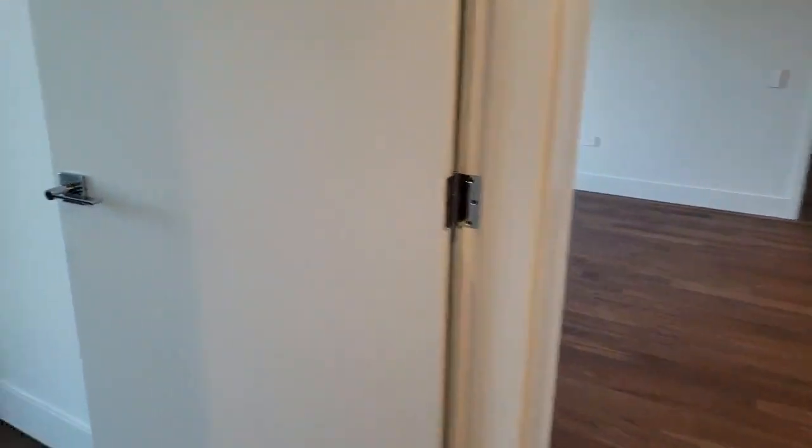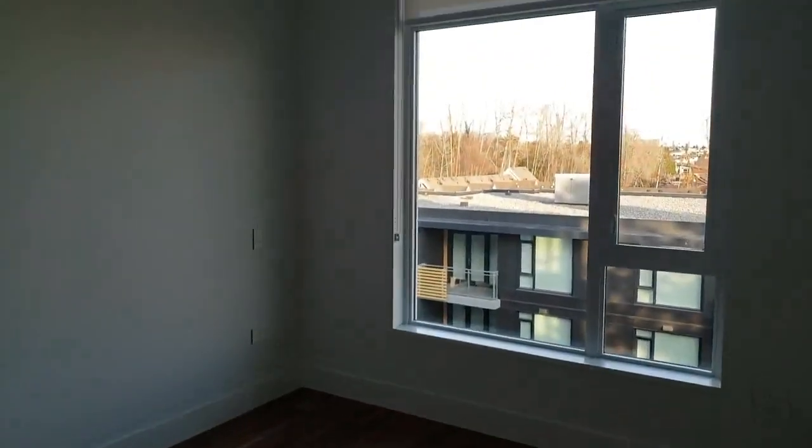As we take a look, one of the things I really noticed is the fact that they use a different type of lighting, and it's pretty cool. And if you guys ever get a chance to go in and take a look at it, try it out. We have the second bedroom right here, built in as well.